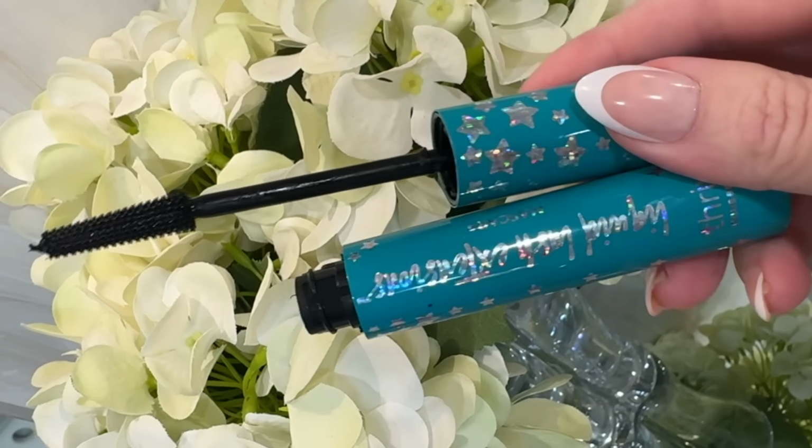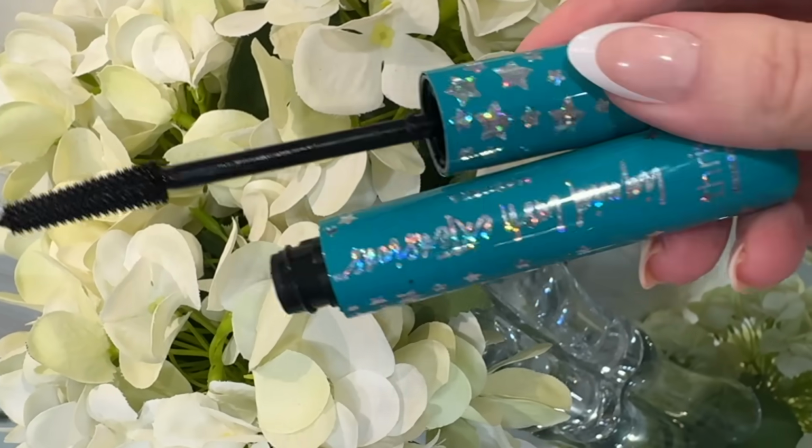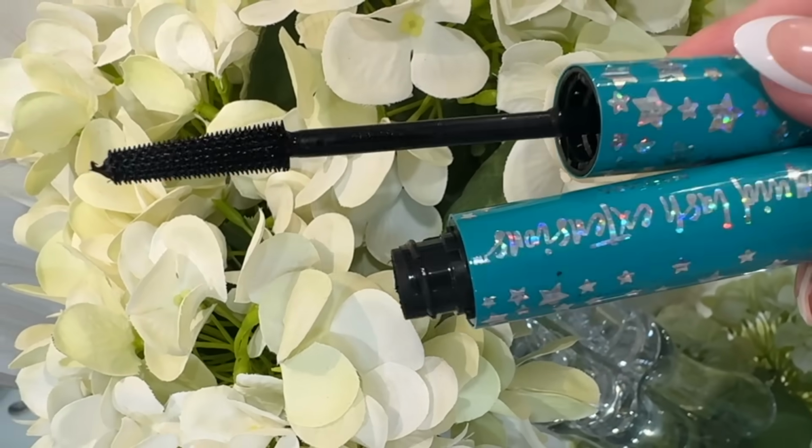I am crazy about all of it, but I am especially in love with the mascara. This Liquid Lash Extensions mascara 100% lives up to the hype. If you've never used a tubing mascara before, the benefits are that the tubes that are formed around each lash are waterproof, flake proof. This type of mascara is amazing for people with sensitive eyes.